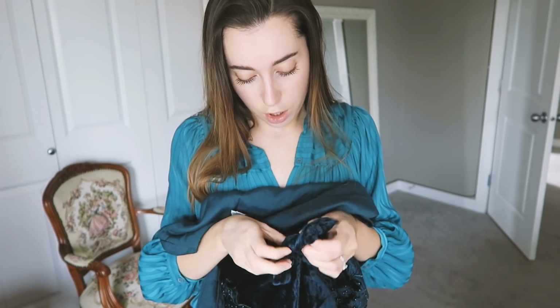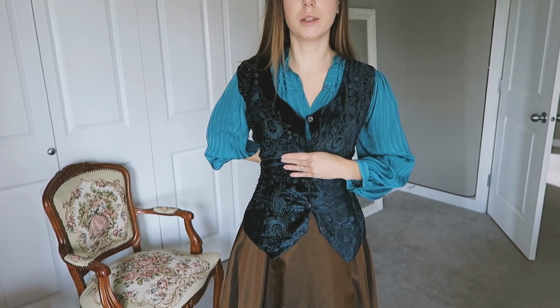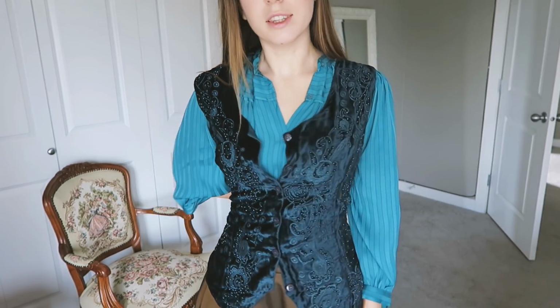So I thought that this color is gonna look really nice with this top, and also really any other top. So let's see how this vest is just gonna transform this look. So here it is with the vest. I'm holding it at the back because, like I said, it's a little bit too big on me. But again, if I was just using it for a photo shoot, I would clip it at the back, and this is all you would see. It would look like this.